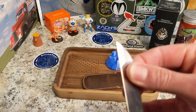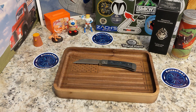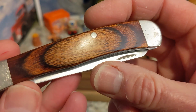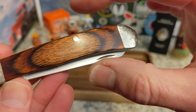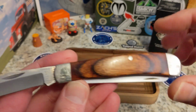Now, let's go ahead and lay this out here. And I'm going to get out again. This is not going to be to the same degree, obviously, because of what we're looking at here. But this is the only trapper that I have, and I have used this quite a bit. This is an older Bear & Sons, look at that, beat up Bear & Sons trapper. And you can see where the handle starts narrow and then widens down to this end cap.